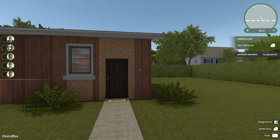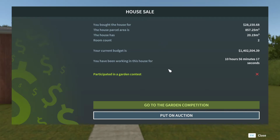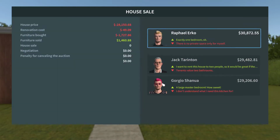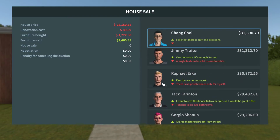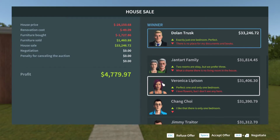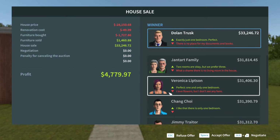And I think I just want to sell the house. Put the house on auction. Bought the house for $28,000. Two rooms. Working in this house for 10 hours. All right, put on auction. I don't understand what I need the kitchen for. $31,000, $30,000, $31,000, $33,000. All right, $4,000 for really not doing a whole lot to it. We'll accept it.